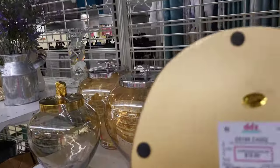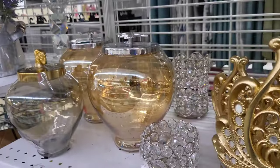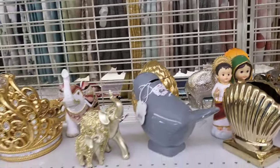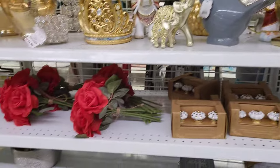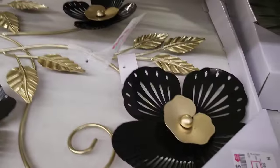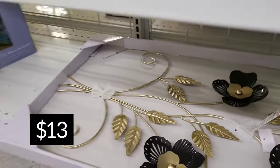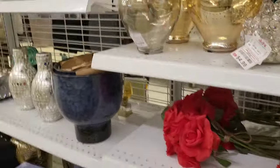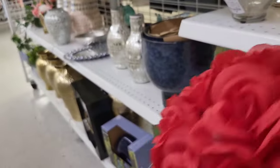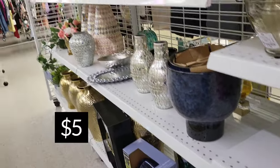And speaking of crowns, here's a crown, $9. A princess crown, and that's me showing y'all I got a crown. You know, princess. Got a princess tattoo. Crowns and Juicy Couture and all that, that's just me. And here's some wall art for $13, black and gold. And in case you just need a bouquet of red flowers for decoration, that's $5, a small bouquet.